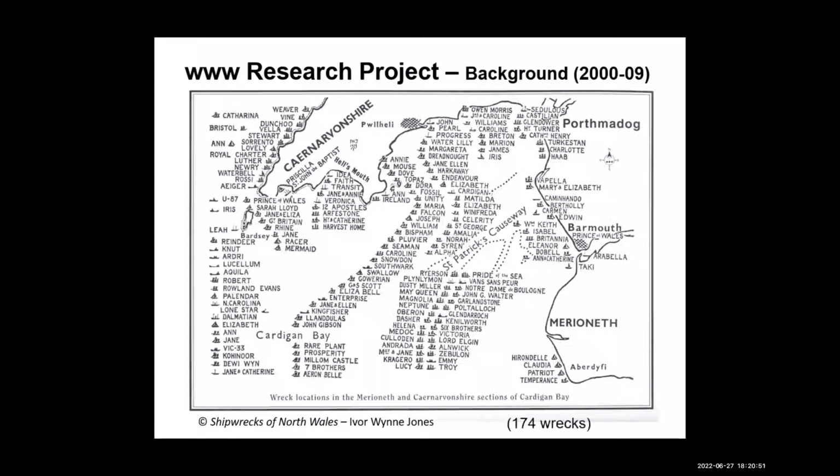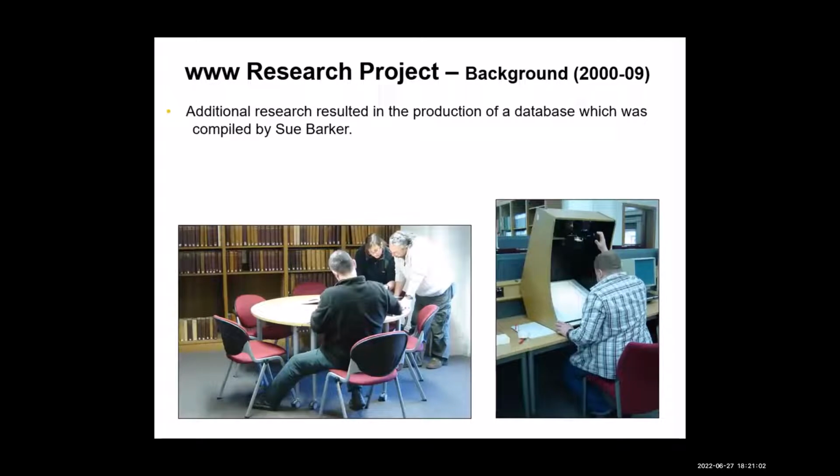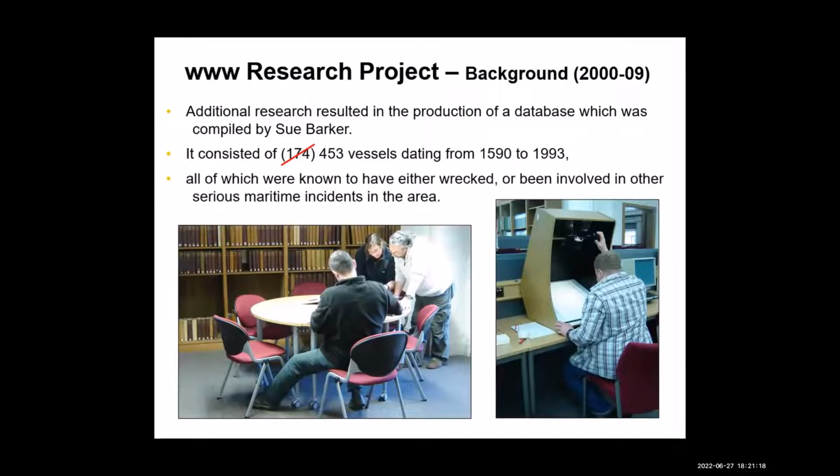And just so you don't have to count them, there are actually 174 wrecks on that particular chart. So what we did was we set about looking at all these wrecks and any more we could find. And our research was predominantly carried out by Sue Barker, who was one of our team members. And she didn't just come up with 174 wrecks, as Ivor Wynne-Jones has shown, but 453. And these dated from 1590 through to almost the present day, all of which were known to have either wrecked or been involved in serious maritime incidents in the area.